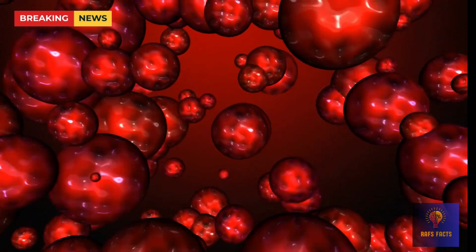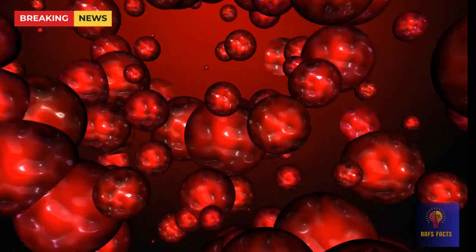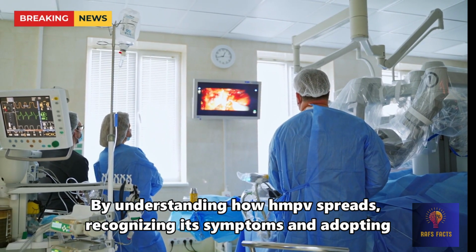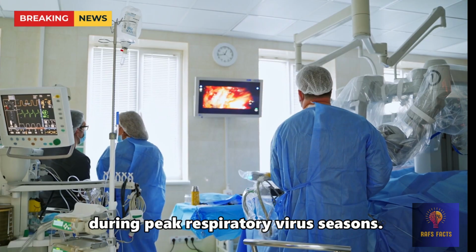Human metapneumovirus may not be as widely known as other respiratory viruses, but it poses a real risk, particularly to vulnerable populations. By understanding how HMPV spreads, recognizing its symptoms, and adopting preventative measures, individuals and families can better protect themselves during peak respiratory virus seasons.